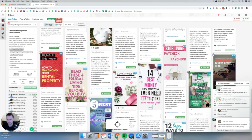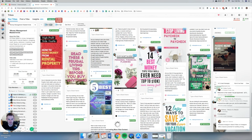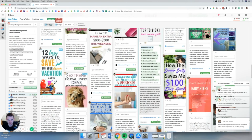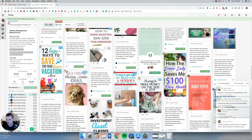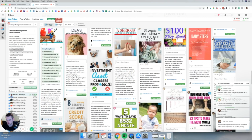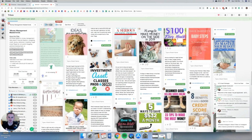Save. Living paycheck to paycheck, that's one that we could do. Money tips you need to save money fast. And obviously this tribe is all about personal finance, so that's great. 10 ways to save for vacations. All right, that's good enough for this tribe.